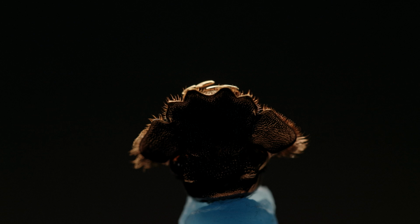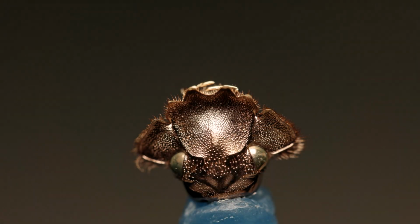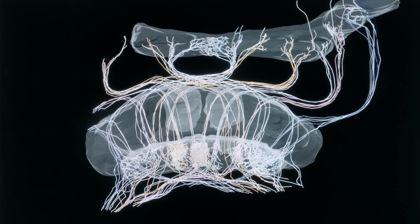Not only does Marie want to understand what dung beetles use to navigate, but also what happens inside the dung beetle's brain and within their nervous system. Using X-rays and other high-resolution microscopes, they scan the dung beetle's brain and create a detailed 3D reconstruction of what it looks like.